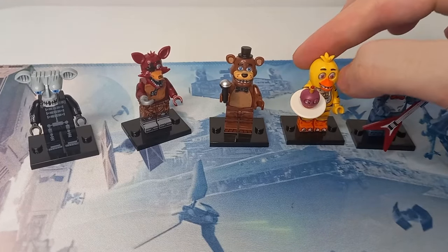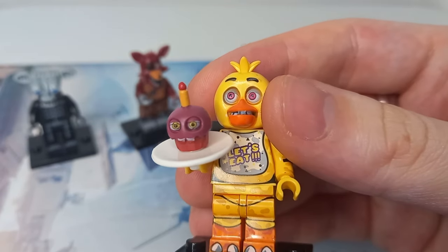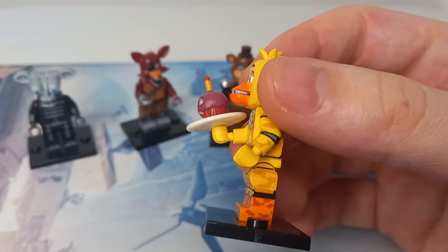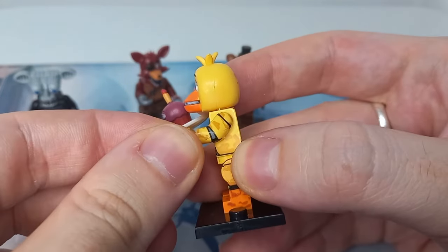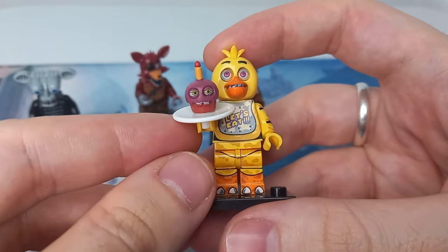And I think the detail on these, I mean, look at Chica's cupcake. That is just some really cool detailing. I like the way the eyes have been done as well. And once again, not only do we have side of the leg, side of the arm, back of the leg, and side of the torso printing, but it's also a really high quality printing.